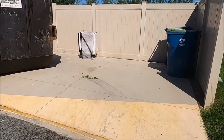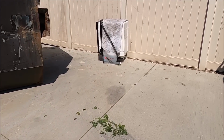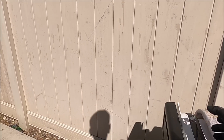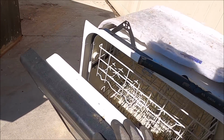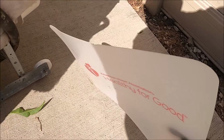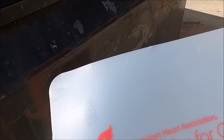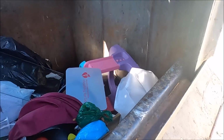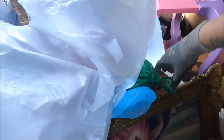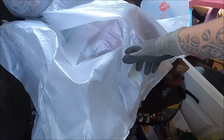Okay guys, we're starting off with a dishwasher. I'm gonna cut the hoses and get the motor off this baby. Cut the wires. All that good stuff. Then there's a stove and another dishwasher here as well. And there's no metal in here, but I did look. That's a wooden door.